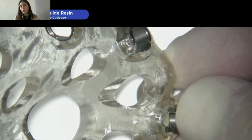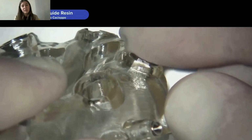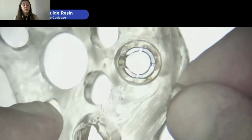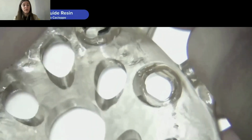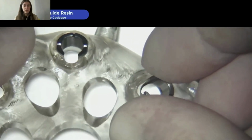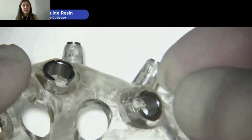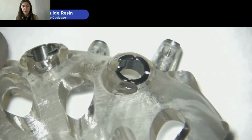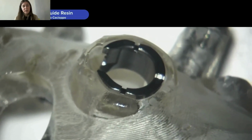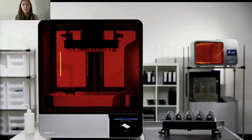So this video is also from Dr. Antonino Cacioppo. He actually tested the accuracy, for example, for this full arch surgical guide, testing the fit of the metal sleeves. And we can see that the fit is really good and superb, and it fits perfectly. And this microscopic recording actually enables us to make that judgment a little bit more realistically, and you can see here the fit of the metal sleeve adjusting to the printed surgical guide. So again, speed is nothing without accuracy, and this is a proof of concept of that.